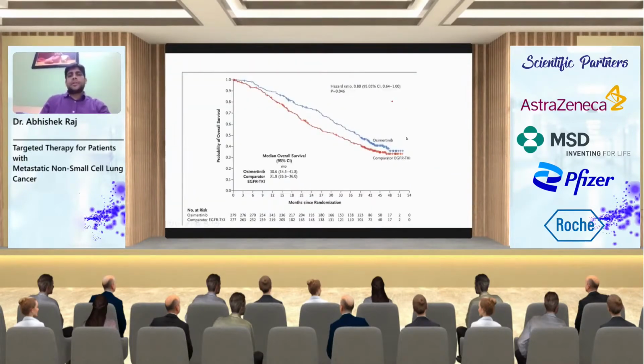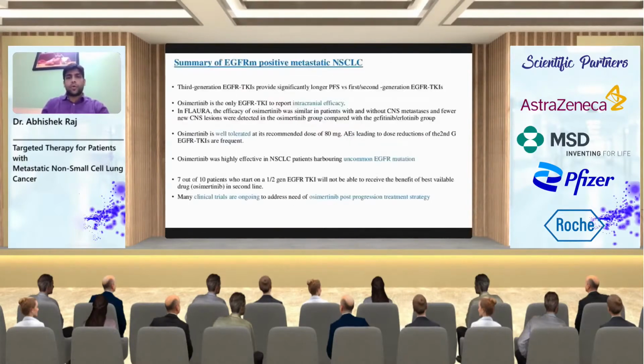Now we have data for overall survival also available. This was published in NEJM. Here the median overall survival was 38.6 months versus 31.8 months in the standard comparator EGFR TKI arm. So this is the first drug which has shown overall survival benefit compared to erlotinib and gefitinib in the EGFR sensitizing mutation population.